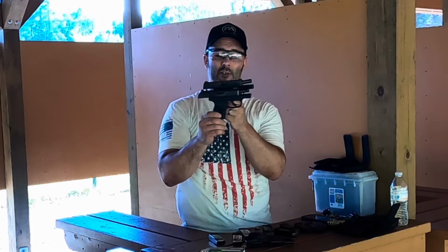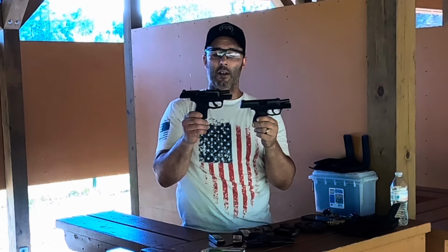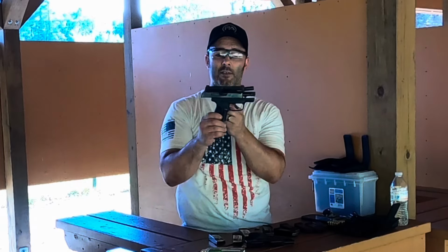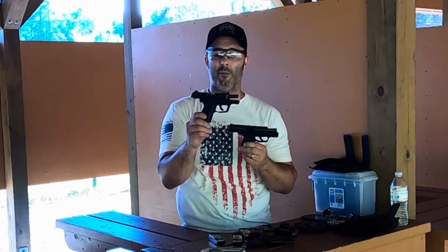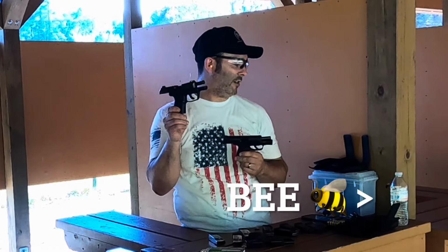The frame sizes are almost exactly identical. The beaver tails are almost identical. I think the P365 has a lesser recoil impulse. Maybe the slide on the Max-9 is a little bit chunkier, I don't know. But the Max-9 is optics ready, and I do have a Ready Dot for this one.